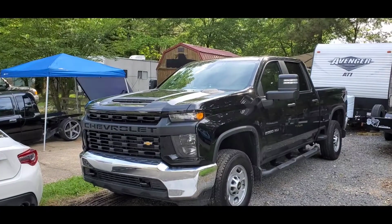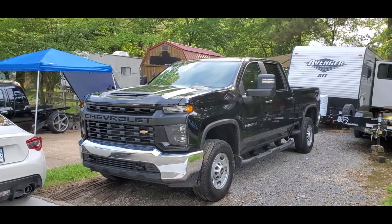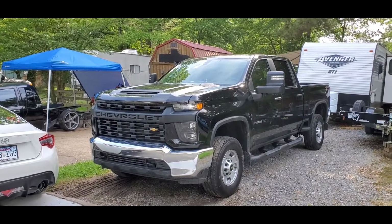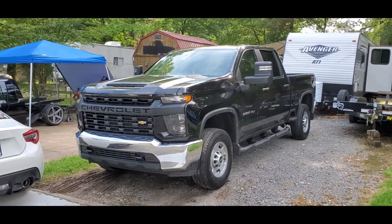I'm going to be doing a full walk around of my new 2020 Chevrolet Silverado 2500 HD with the 6.6 gas engine. I've done a lot of looking up on videos and everything of this truck, and I really like the truck. I've had it for a week now, so I kind of got an idea of what I like and don't like about it so far. Haven't really found where I want to sit in my seat. It's got a power seat.